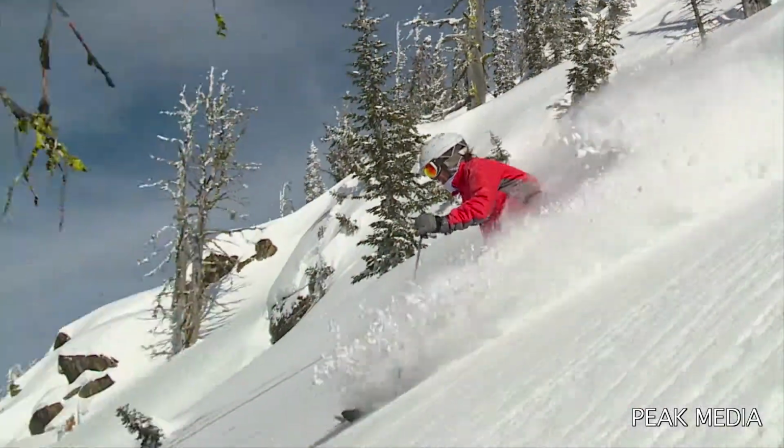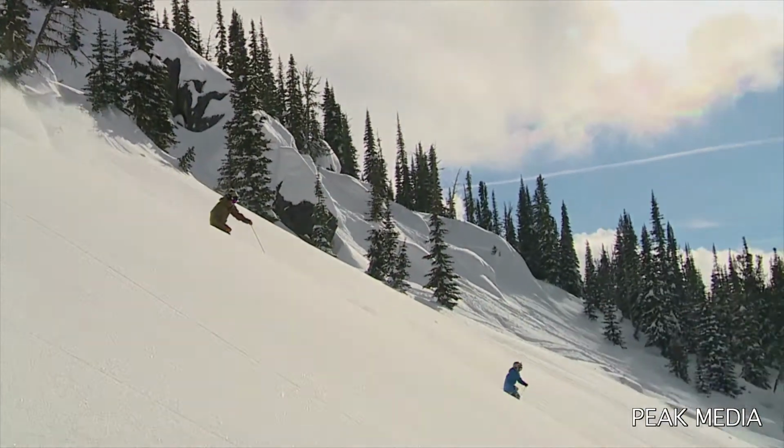Oh, the powder at Brundage is amazing. It's light, it's pretty dry, it's kind of a dry climate around here, so it keeps it nice and cold smoke.